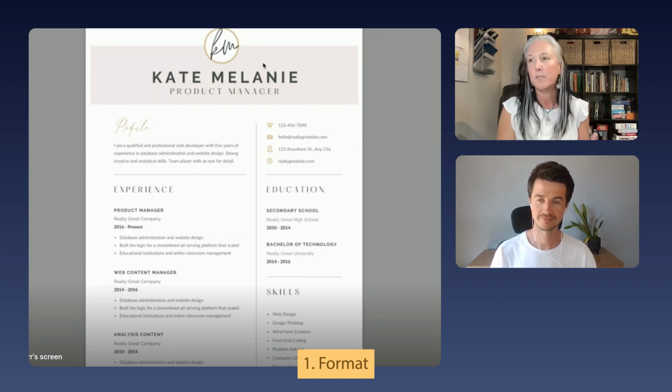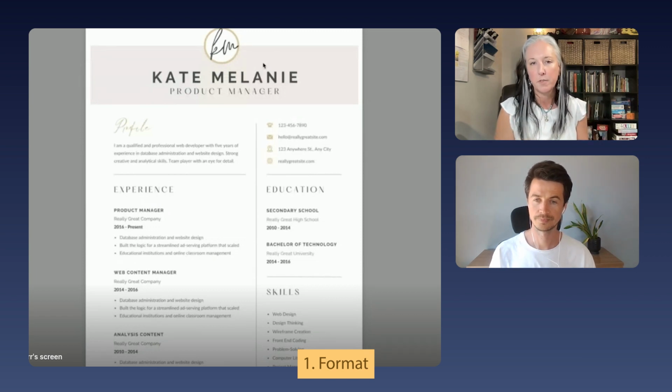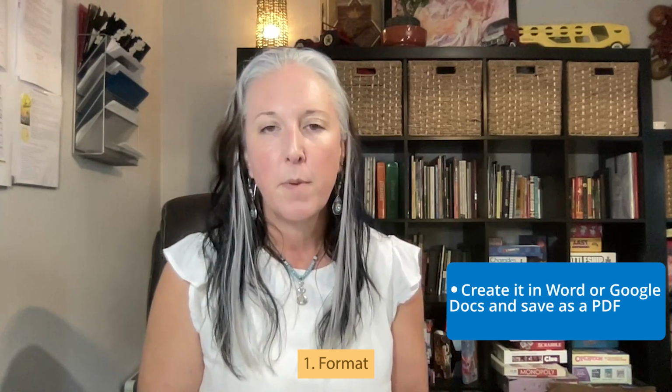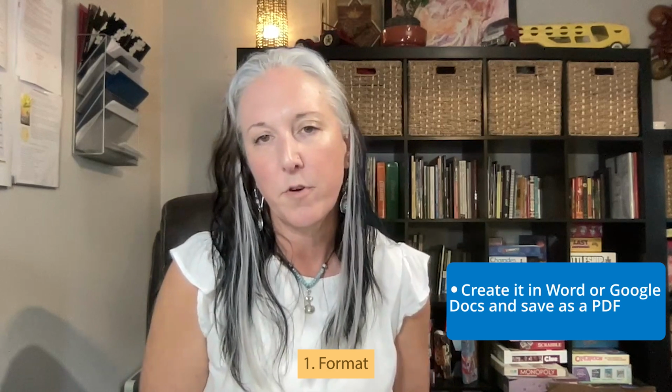And you can still put some design. You can use a different font for your name. You can still do some things to stylize it and make it look modern, but they're going to be compliant for parsing into those systems. So I would always create it in Word or Google Docs and then convert it to a PDF. There's going to be some applications where they require the Word document, but unless they specifically require it, I like to send a PDF because it's going to be a cleaner version.